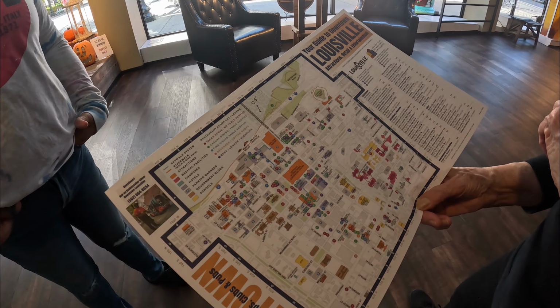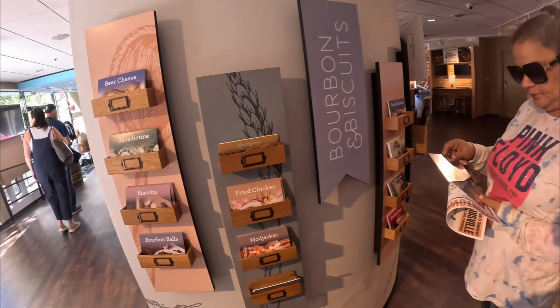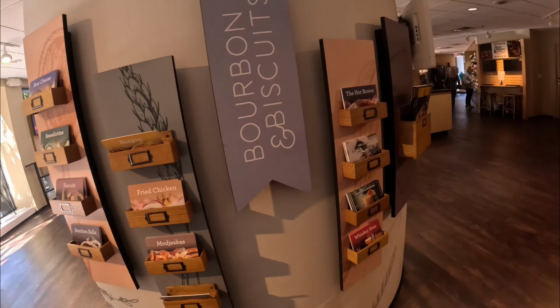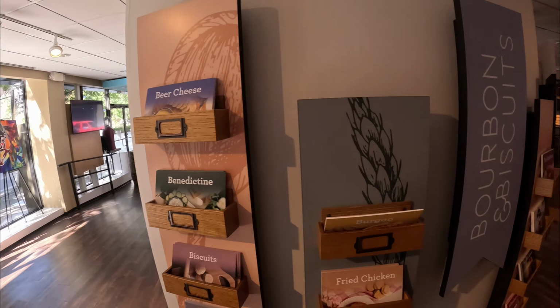I think it's all on there. Awesome, thank you. Okay, so before we left, I'd made my purchase. We came around this side. I didn't see this side. So then we came over here, and there are recipe cards, and they're all free. And I definitely want to try to make these bourbon balls. There's also drinks, pimento cheese, biscuits, beer cheese. So yeah, you know we're gonna get a few and try them. And then we have a map.